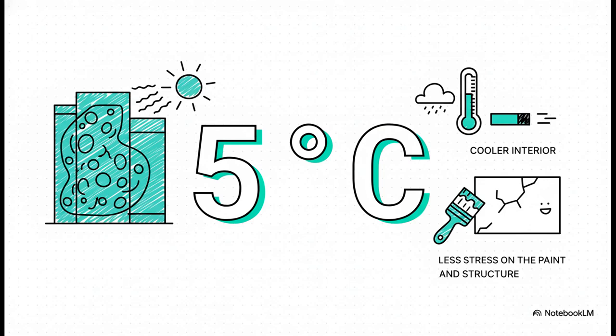So what does that sunscreen actually do for you? It can drop the surface temperature of your exterior walls by up to 5 degrees Celsius. Now think about what that means in the real world. It means a cooler inside, which can lead to lower AC bills and just a more comfortable place to live. That is not just a number. It's a real, tangible improvement to your life.